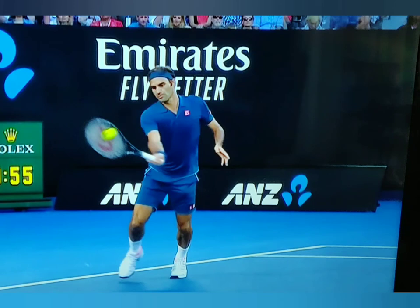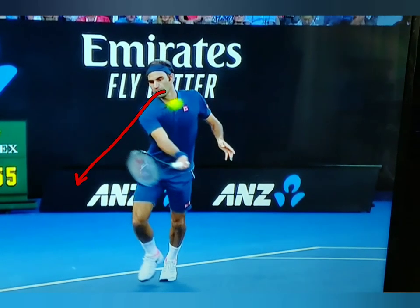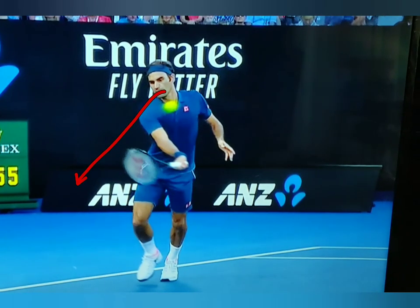But what I always say, make sure the racket passes your sight line before you lift your head up. Okay? So watch. Does the racket pass his sight line? Oh, look, it does. His eyes are still there. It's still there, right there. And the ball has left. How's that? Okay, he's one of the best at it, obviously. Medvedev does that really well now, too, by the way.